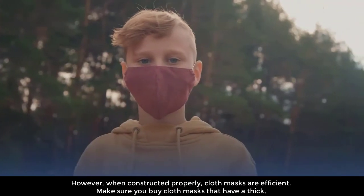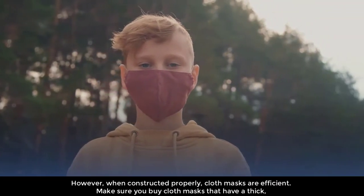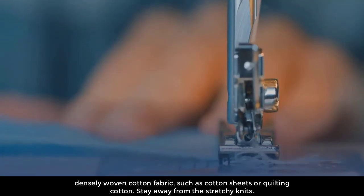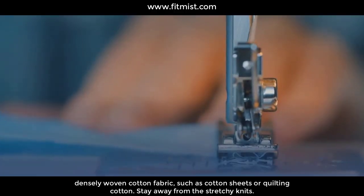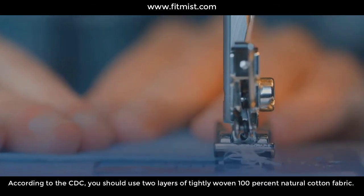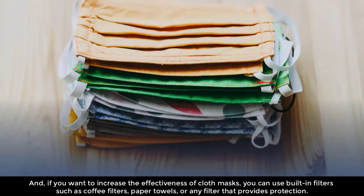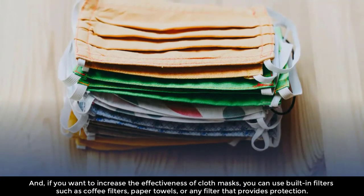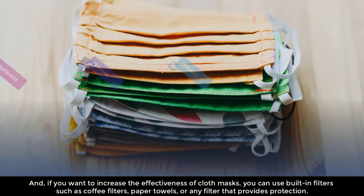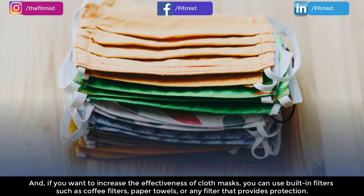Make sure you buy cloth masks that have a thick, densely woven cotton fabric such as cotton sheets or quilting cotton. Stay away from the stretchy knits. According to the CDC, you should use 2 layers of tightly woven 100% natural cotton fabric. And if you want to increase the effectiveness of cloth masks, you can use built-in filters such as coffee filters, paper towels, or any filter that provides protection.